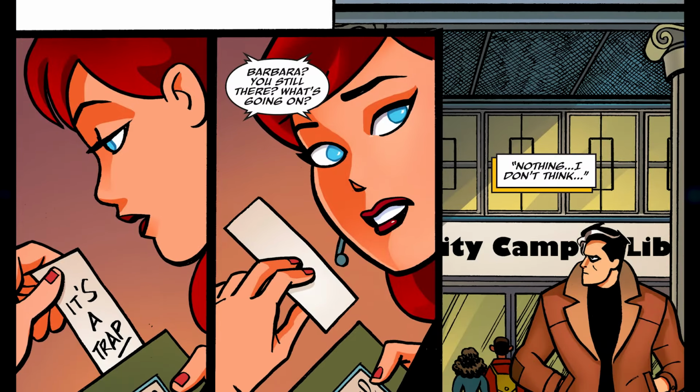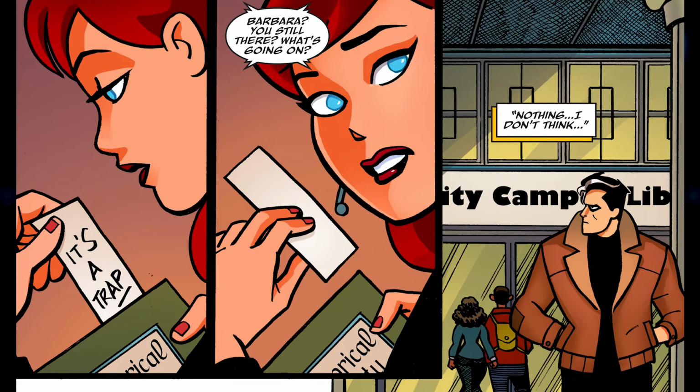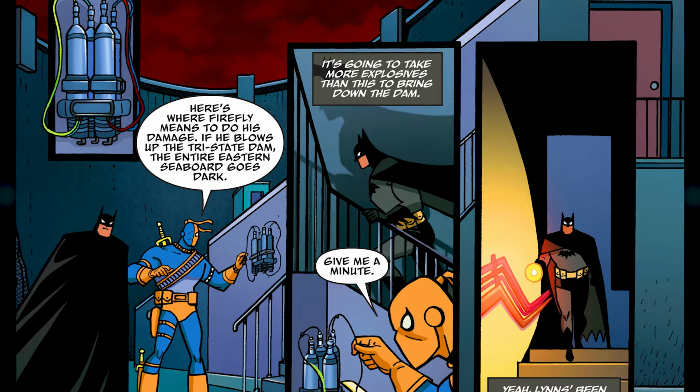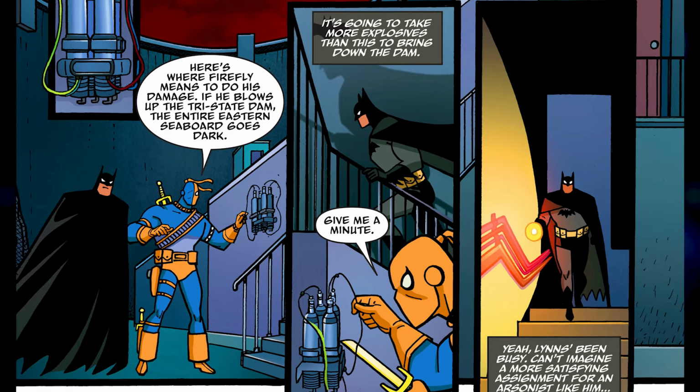But as they're having this conversation, Barbara finds a bookmark with the words "It's a trap" written on it, that's revealed to be left by the stalker that's been following the Bat family since the start, which are brought back to Batman and Deathstroke, where they find a bomb that Firefly had placed trying to blow up the Tri-State Dam, to which Batman responds saying it would take more than that to destroy.